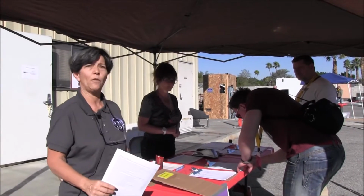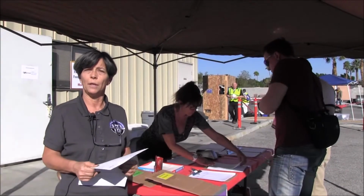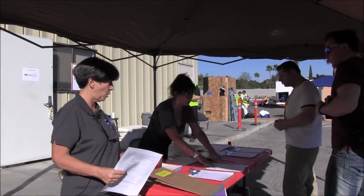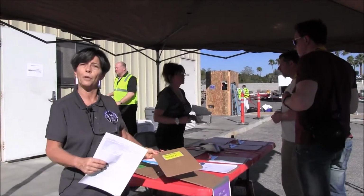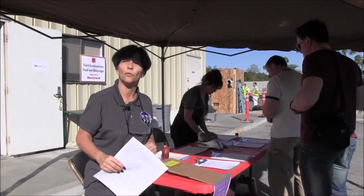And we're going to go ahead and give them a copy of their field exam form so they know what they're being examined on. And then we're going to assign a field examiner to them with a clipboard that has the same form. And then they're going to companion up and they're going to head to the next station. So let's go ahead and move on. We'll go to station number 1 first.